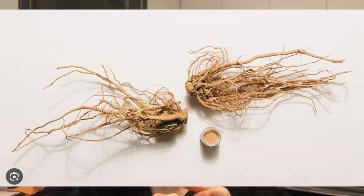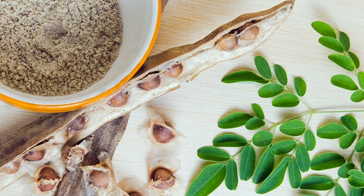Then we'll go through Montenegro, where they have the ashwagandha roots. They usually dry them and they use them as a spice, but it's also important for our health. And then we've got the moringa seeds, commonly used fresh in a soup or can make a very sweet oil.